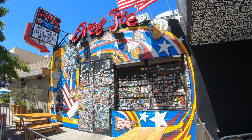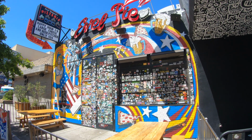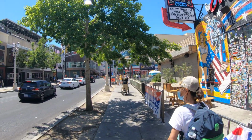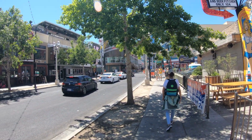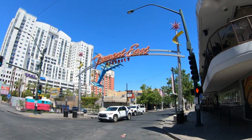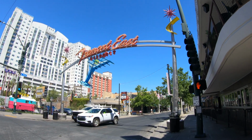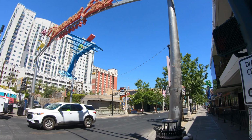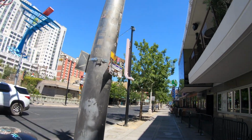This is Evil Pie, named after Evel Knievel, and there's lots of memorabilia in here, including a pinball machine, skateboards, bicycles, photographs, and a bust of Evel Knievel himself. Evil Pie made international news after introducing a Chapulines pizza, which sounds really French and Italian all rolled up into one, but actually Chapulines are grasshoppers.